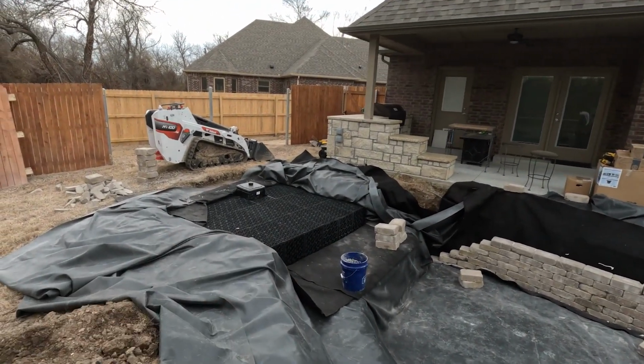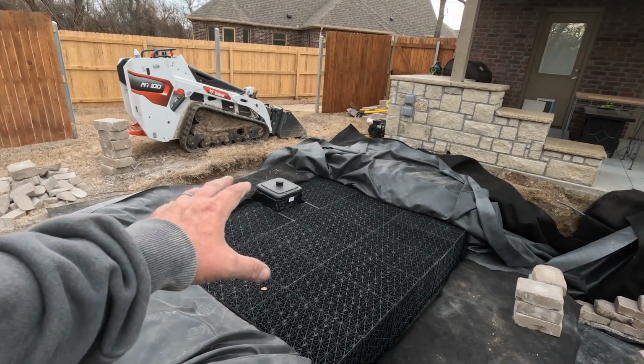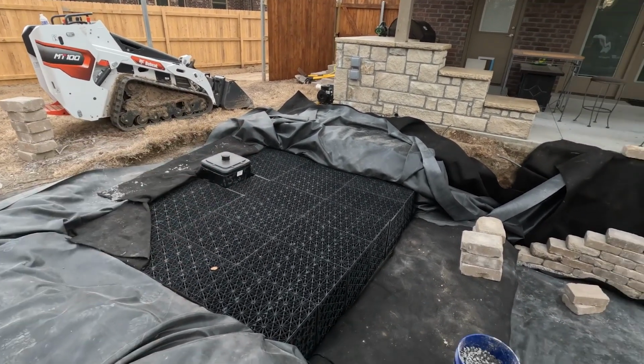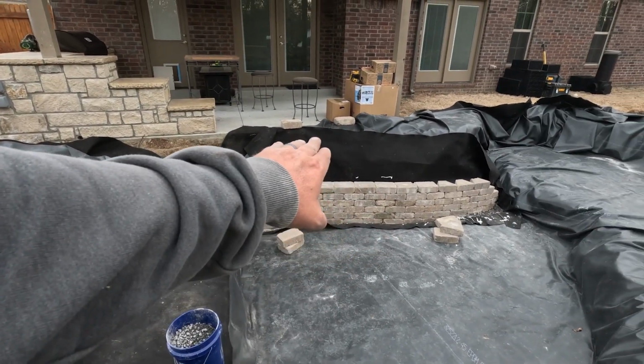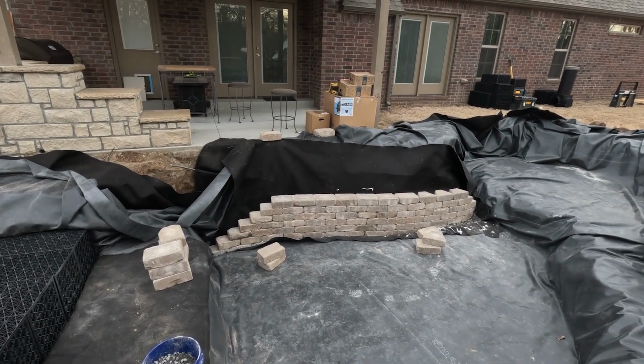So we got our intake bay blocks set. Our pump vault is set, our pump is set, so we're ready to do the bulkhead and plumbing. We started our wall block. That's going to come up to right there, so another 4 or 5 courses on there.